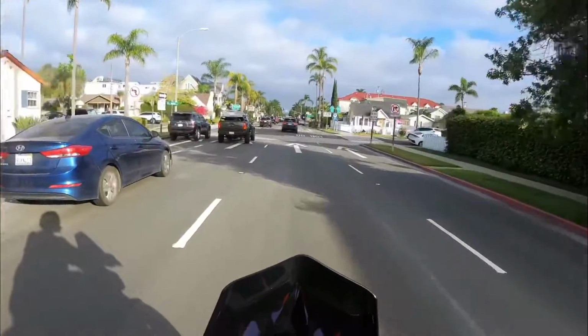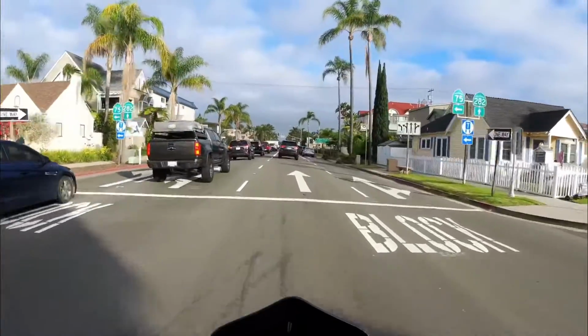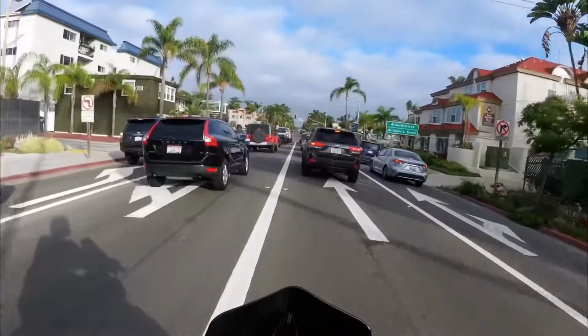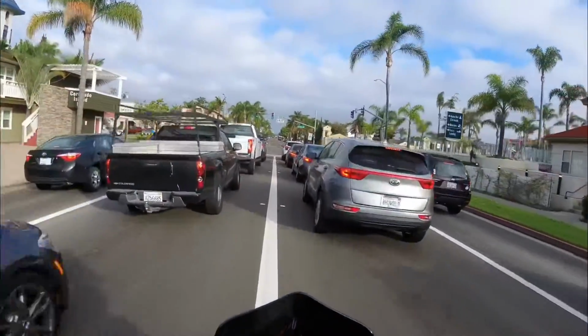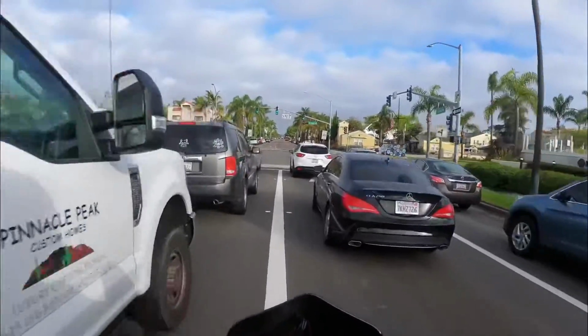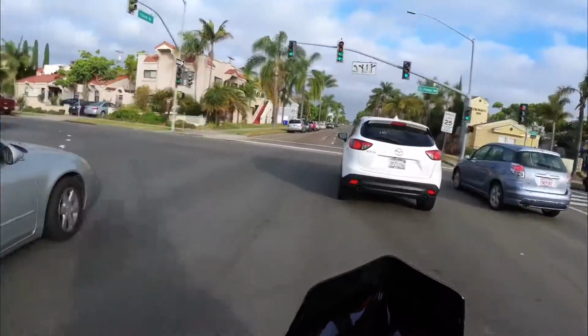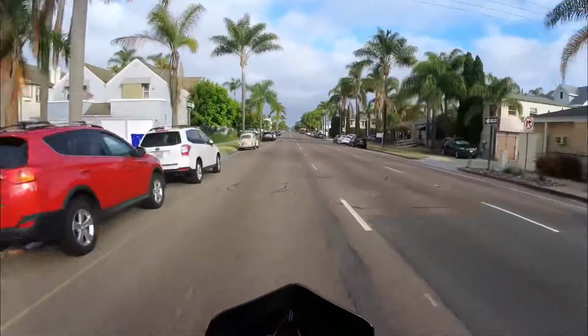It's got a much larger seating area, a different seat. It has an electronically adjustable windscreen in the front, which is really cool. It's almost like having a sport version of an Adventure Duke, if that makes sense. So you get all these features that you get on the Adventure Duke, per se, but in this sporty grand touring package.